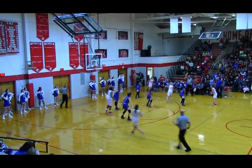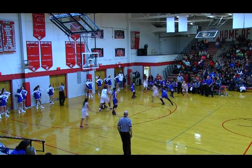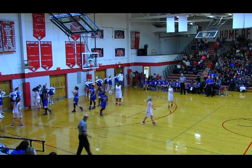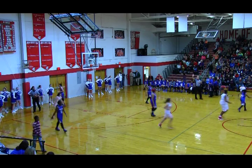O'Daniel all the way down, kicks it out to Rager. Rager dribbles to the top of the circle. Spins. Comes to the right side. Back to O'Daniel. O'Daniel drives in, tries to get it to Brown. It went off of Rager, hit Brown, and went out of bounds.